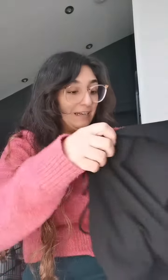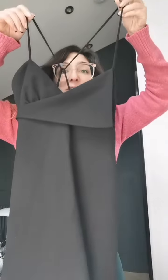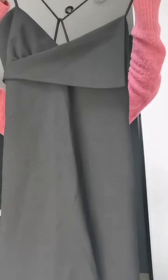Amazing. And lastly, I've saved the best till last. I found a Zara dress for £2.50. So I'm hoping it actually fits me and I can squeeze in. With dresses, it's quite difficult to find the right size and fit the top half in. So it's a crossback design and it's this amazing, let me just stand up, black Zara dress for £2.50 and it's not damaged at all.